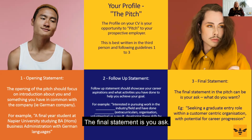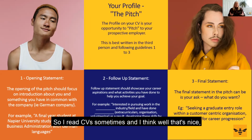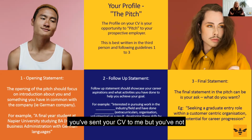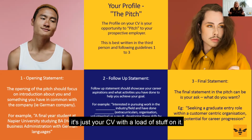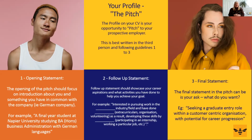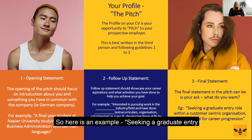And the final statement is your ask. So ask me, what do you want? I read CVs sometimes and I think, well, that's nice, you sent your CV to me, but you've not sent me a cover letter. I don't know what you want. There's no ask in here. It's just your CV with a load of stuff on it. So ask me. So here is an example.